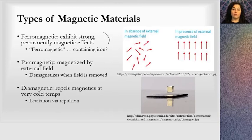There's what we call paramagnetic, and that's the picture here. This is paramagnetic. And what happens is, in the absence of an external magnetic field, the dipole moments are aligned randomly. When you put it in the presence of a magnetic field, then those dipoles will align.